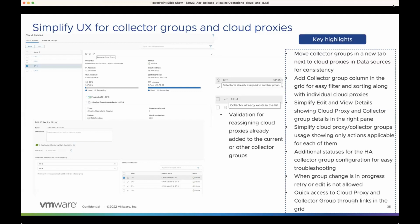When a collector group change is initiated or is in progress, then a retry of the configuration of the group or editing is not allowed. It was allowed previously, and it was bringing a lot of confusion and troubleshooting issues when somebody started retrying or editing the group while it was in progress. Some changes were initiated, and it was creating a really hard to troubleshoot situation.